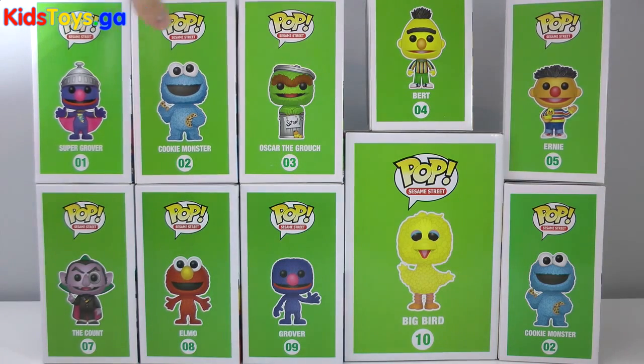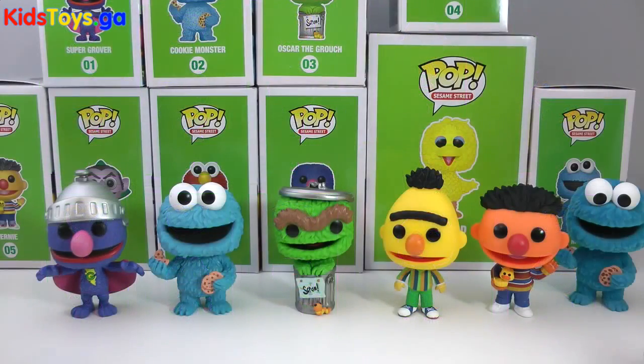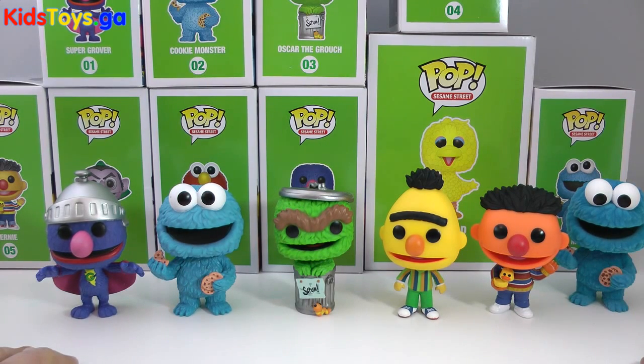Alright, I'm going to get this top row of Pops out of the box and give you guys all a close look at how awesome these guys are. Alright, well here they all are out of the box, and it is just awesome seeing them all together like this in a set. This is exactly how I'm going to be displaying them because they look incredible together.